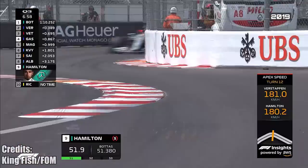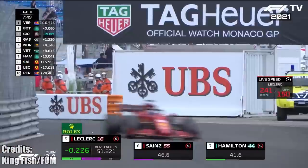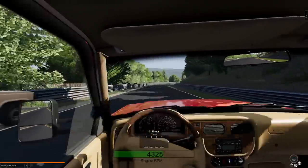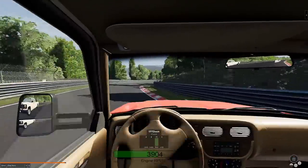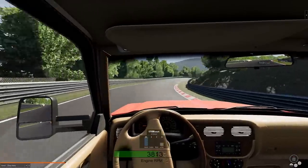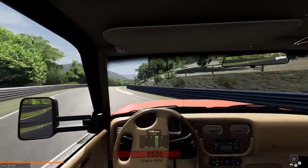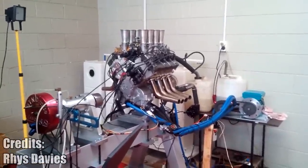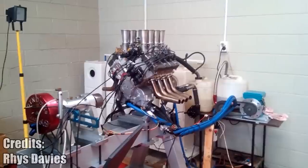I thought that older Formula 1 cars have the smallest possible V8 engines. The smallest one had a 1.5 liter displacement. But here is one that is even smaller by around one Coca-Cola can. This is a 1.2 liter V8. It's tiny, but it does the job, right?